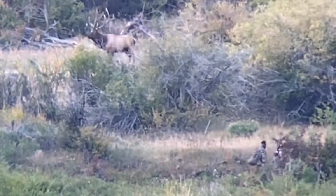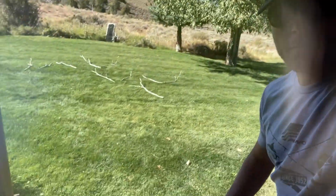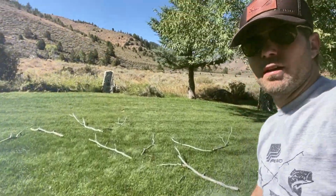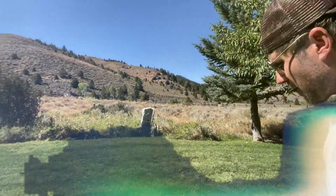Well, I found an old elk decoy that was a cow, and I went and found some old sticks that kind of look like elk antlers. Went on a walkabout, found all these sticks. They kind of look like elk sheds. I'm trying to add some antlers to my cow decoy that's on my bow. I can just throw some antlers on her.